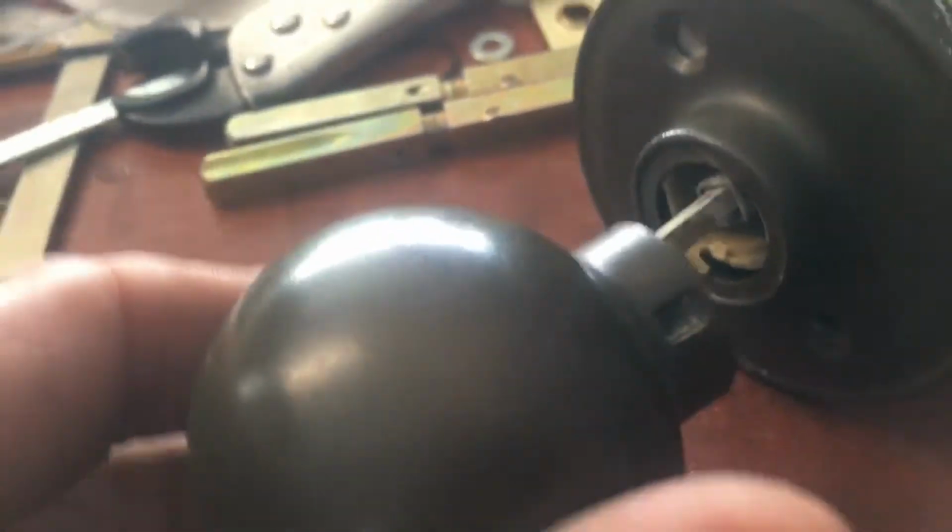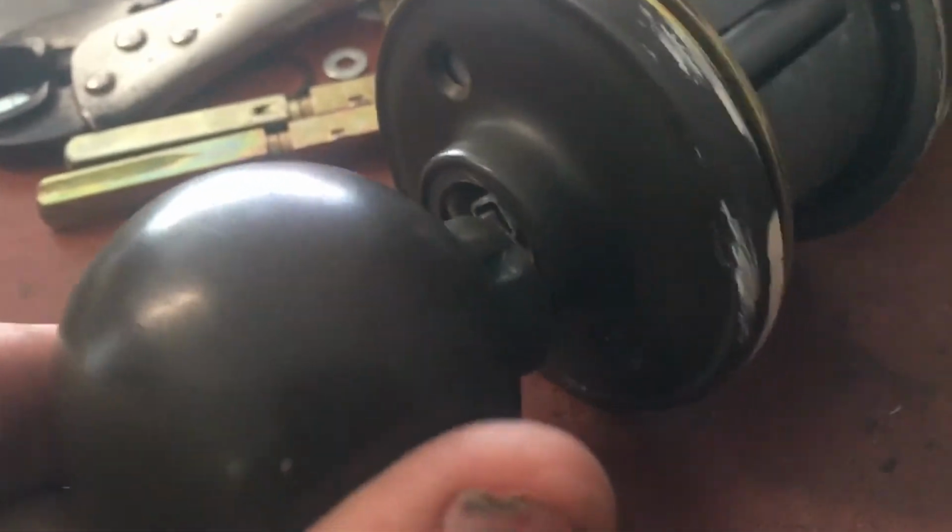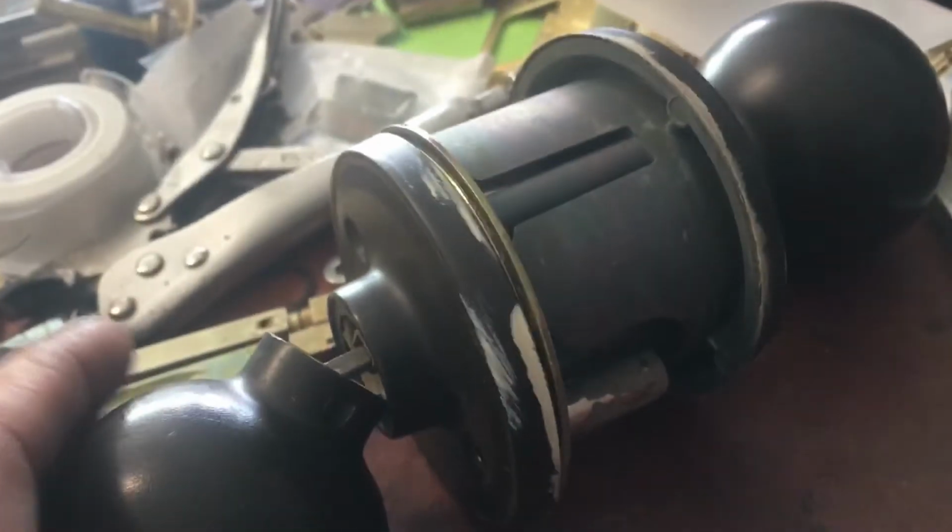so I'm back in the shop and I've got another dead Wiser knob, except this one is, I guess that's going to be a 613 or ugly brown finish. I don't know if they have these anymore. But anyway, I am done with this video.